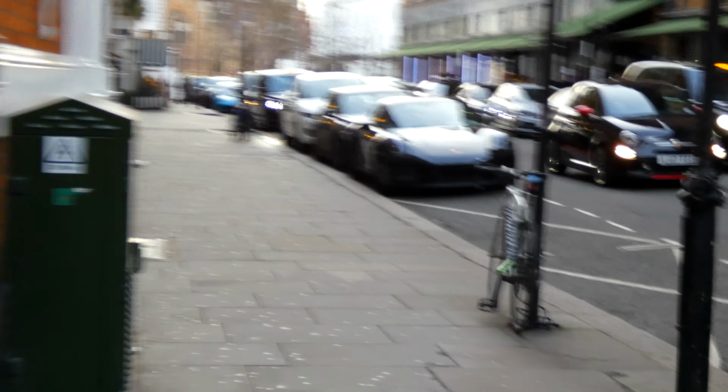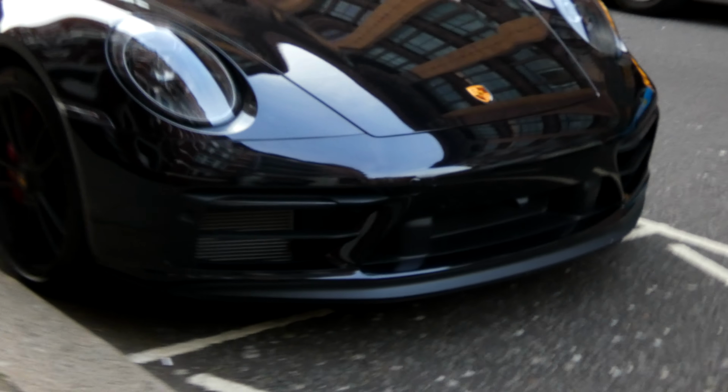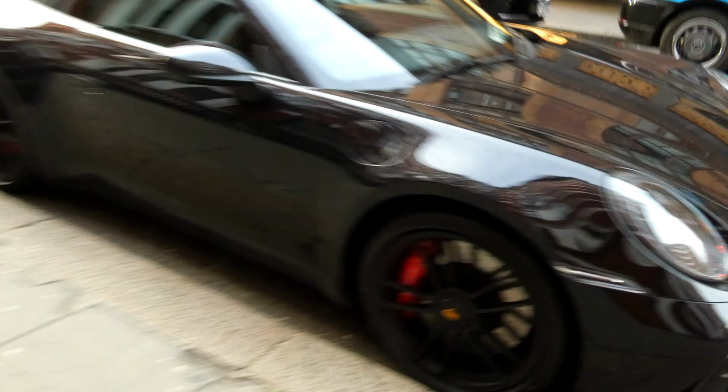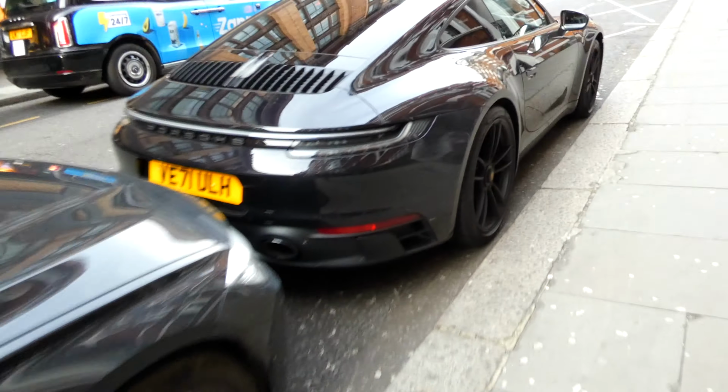And obviously, right there we have this beautiful black Porsche. There's a Macan there. And this 911 right over there. Let's go film it real quick. This beautiful black color. The red calipers. Wow, such a cool car. This is just a normal 911. It's a really cool car. It's a really cool spec with that black paint.